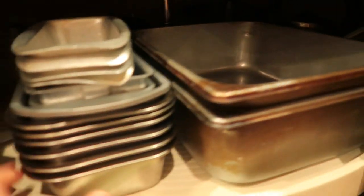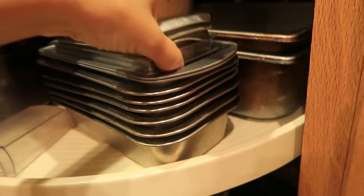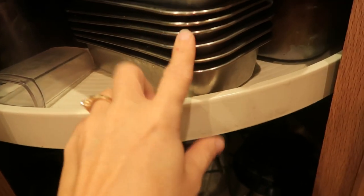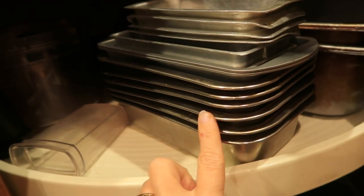Have my big giant pans here that I got at Sam's Club. Love these. Use these all the time. Bread pans. These are extra. I think I found these at Goodwill. I thought they were cute because they were little. They're great to use for little breads. Would never have them normally. I have my stainless steel bread pans. We'll have these forever. So don't need these, but need these.